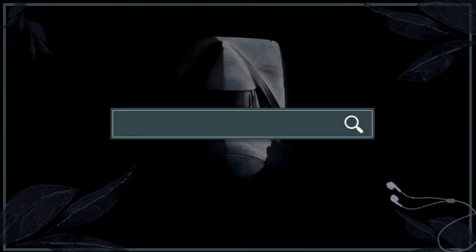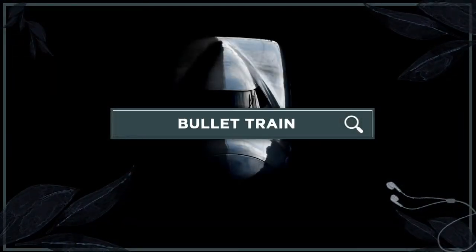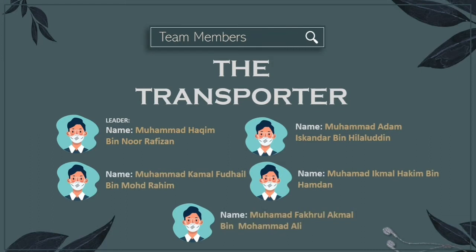Assalamualaikum and hi. So today, our group will present about the bullet train, also known as the Shinkansen. Our group name is the Transporter.